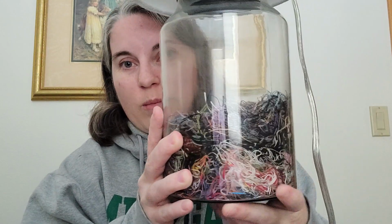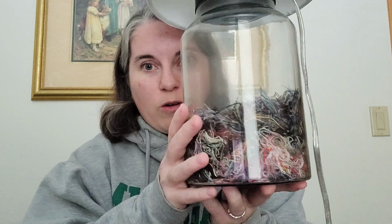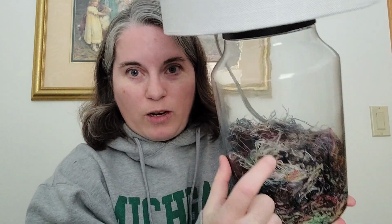Ort stands for old ratty threads, or the little whatever's left every time you cut your thread. And this has been compressed and pushed down. So you can see there's a lot of black in there for all the black pieces I've been working on: Trick or Treat, Odin, Star Wars, Witchy Tea Time. Let's see, where's this light section right here? That's what I just took out of the anchor box from a summer ball.